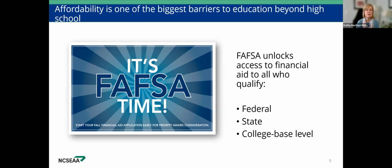Unfortunately, the students who would benefit the most from completing the FAFSA are usually the ones least likely to complete it. The National College Attainment Network last year estimated that students in North Carolina alone left over $100 million on the table in unclaimed Pell Grants simply by not completing the form. That's money they would have qualified for that doesn't need to be paid back. So for many students, that can mean the difference between going to college or not.